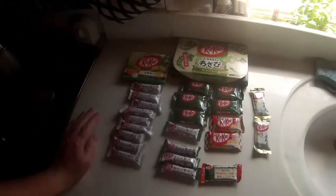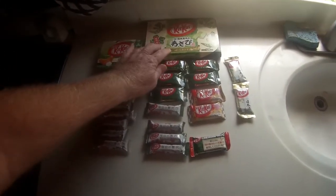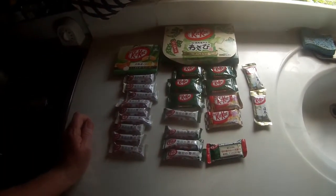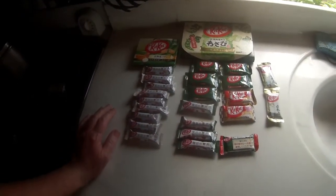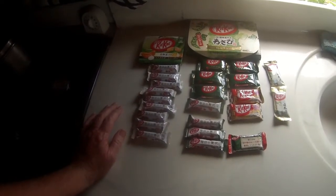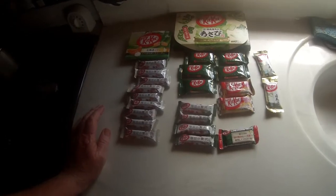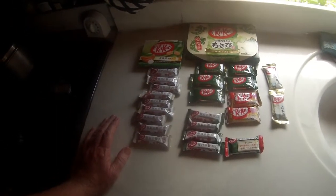I got to admit, I did try some of the wasabi ones. We always have this idea that wasabi is super hot, going to burn your mouth right out. They did not. It's a very mild flavor. But just to get an idea, if you know anybody going to Japan, try to get them to bring you back some interesting KitKats. So I think I'm going to try a couple of these, because I got more of those than anything else.